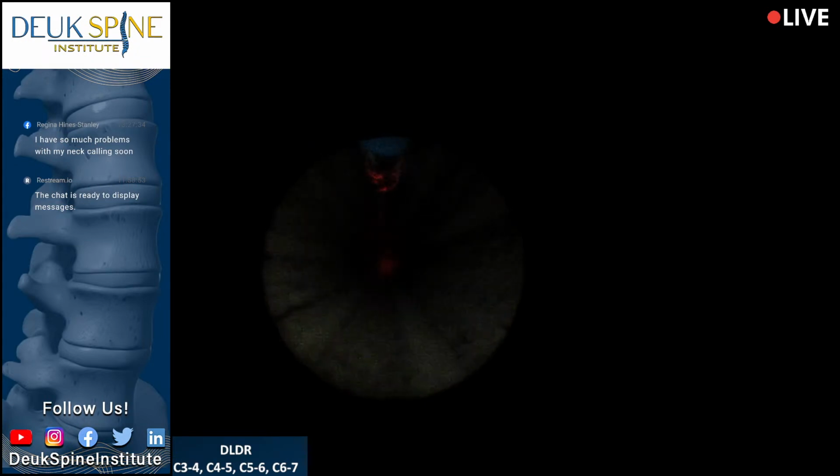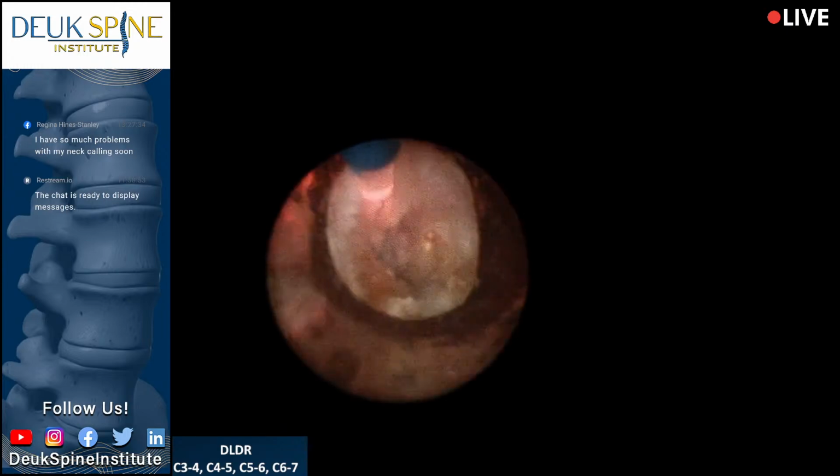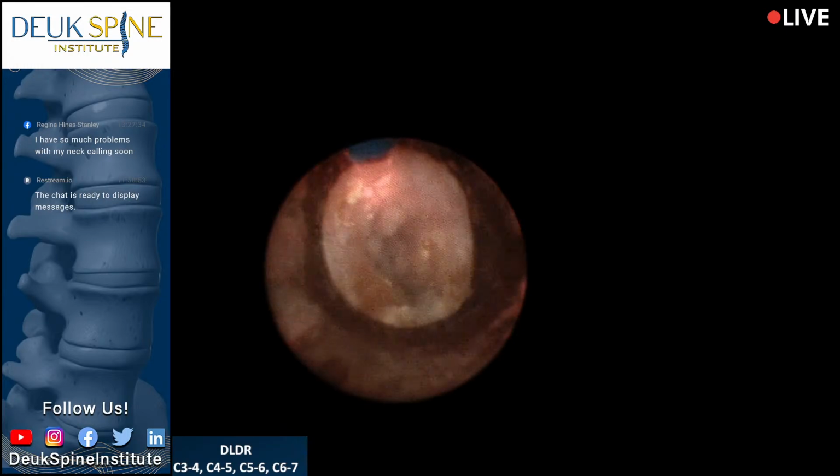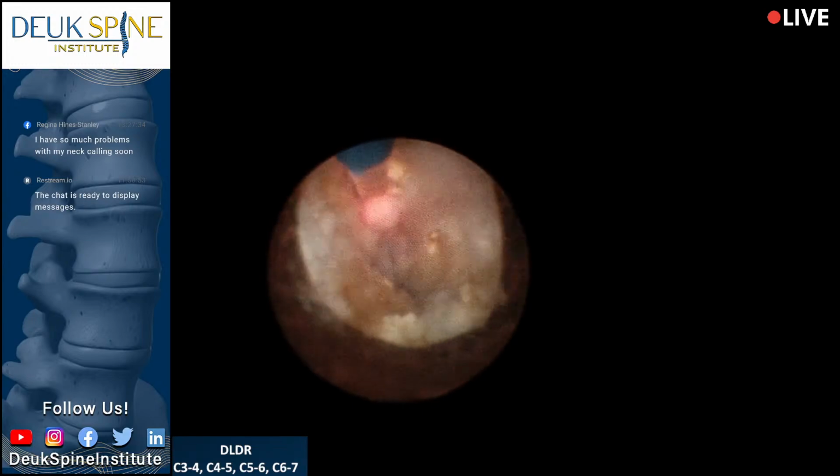All right, there's no movement of the tube. I cannot move it. I'm trying, but it's so stuck in there that we're going to have to remove a little more herniation before I can actually move the tube. It's all scarred up right here.